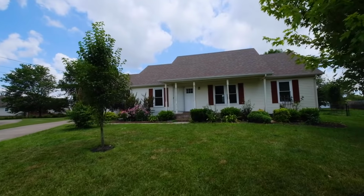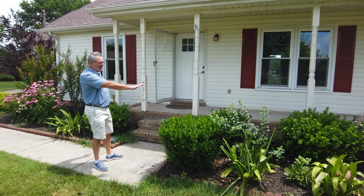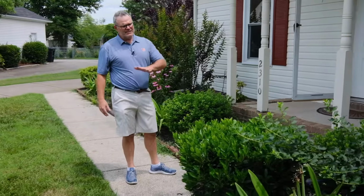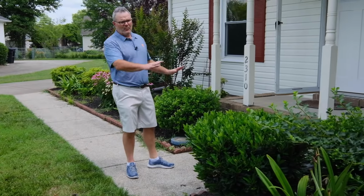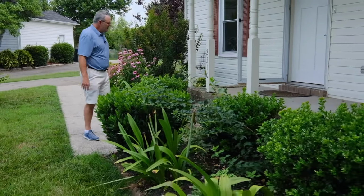As we walk up to the house, first thing that I notice is the landscaping, which actually they have some really nice mature landscaping, but it just needs a good trim, a good haircut. Our mulch is pretty good, but we need to de-weed it and give this a nice trim.